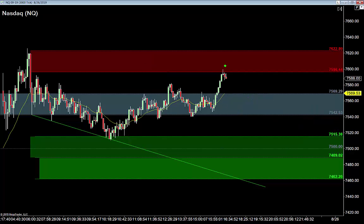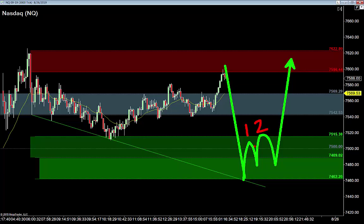Or if it just slices and dices and runs lower, now you've got to give those bears the benefit of the doubt. Let them try once, let them try twice. And once we've got those sellers with that rope wrapped around their neck, that's when we can start buying into that failure. Hopefully that makes sense, right?